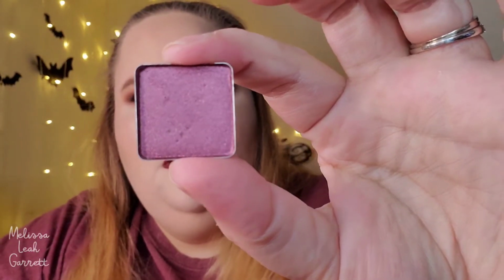Next up, we have a pressed eyeshadow from F.A.I.R Cosmetics in the shade Hades Hound. That is super pretty. Let's give this a swatch. Ooh, this is very soft.